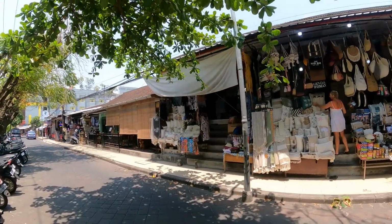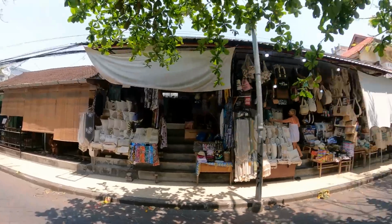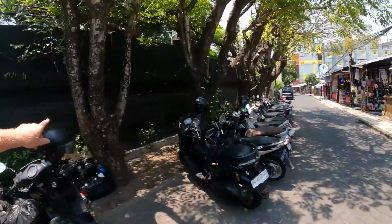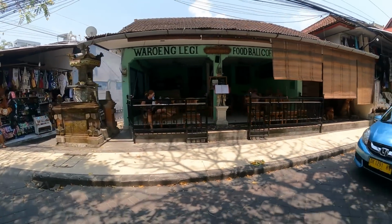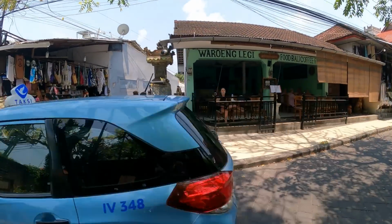Not a bad little neighbourhood. And if you're busy during the day, or if you just want to veg and take it easy, you've got the beach not far down there. It's only 1 block away from the beach. All these nice little rooms where you can get local food.